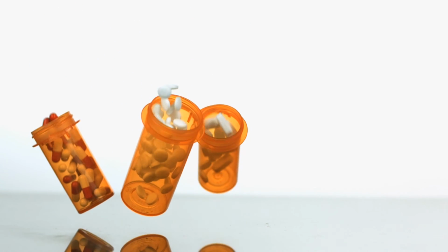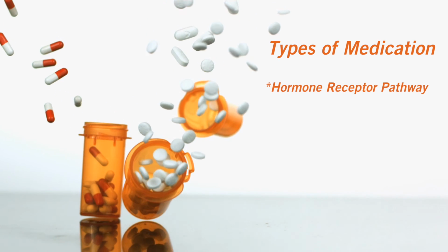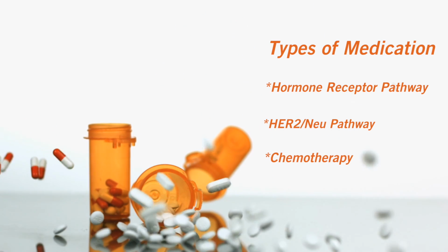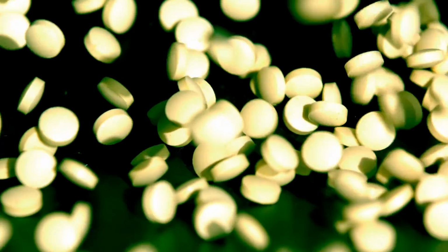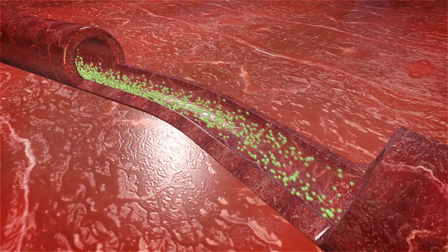Medicines fall into 3 groups when we treat breast cancer. There's medicines that target the hormone receptor pathway, there's medicines that target the HER2/neu pathway, and there's medicines that we call chemotherapy. Medicines are primarily indicated to kill cancer cells wherever else they may be in the body, and we call the use of those medicines adjuvant, or in addition to the primary form of therapy, local treatment, surgery with or without radiation. And we choose the kind of medicines that we do based on the biology and stage of the cancer. Medicines can also be helpful for local control of cancer.